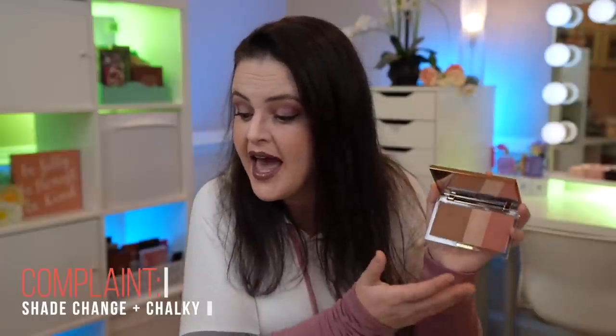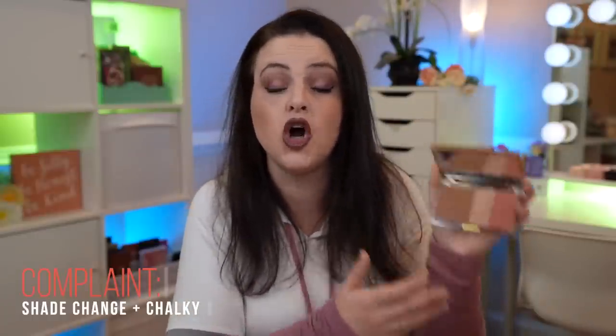The biggest complaints about this is that people are complaining that the reformulation was not a good choice. They don't like the new packaging. They feel like the shades are significantly different when they went to repurchase the new formula, and also that the formula is chalky. So you will see that in just a moment.